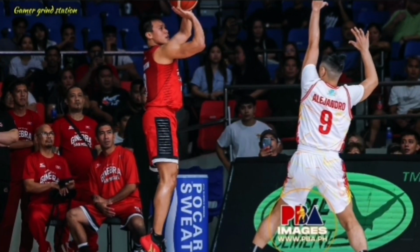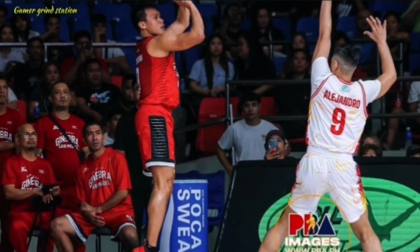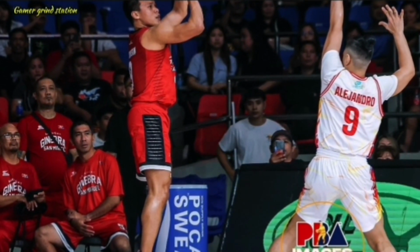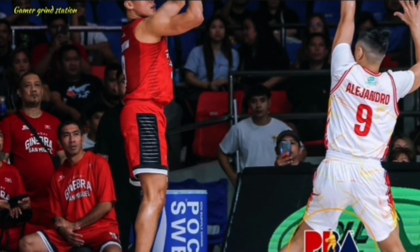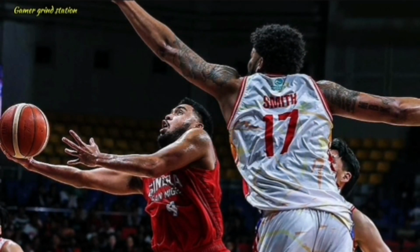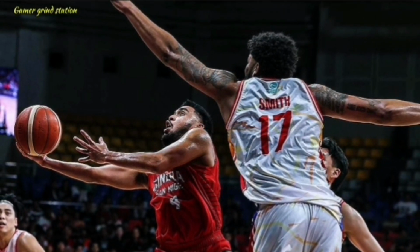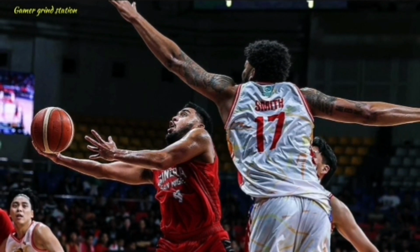Exactly. For any team facing Ginebra right now. And what I find really interesting is this isn't just about one game. No, not at all. This seems to be part of a larger trend, like a long-term strategy. You're right. Ginebra, they've been working all season to develop this more diverse, balanced attack. And this game really shows how potent that can be when it's all clicking. This is a team that is evolving, getting better. And that's a scary thought for the rest of the league, trying to figure out how to stop them.